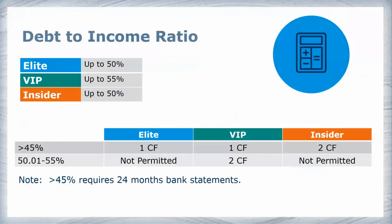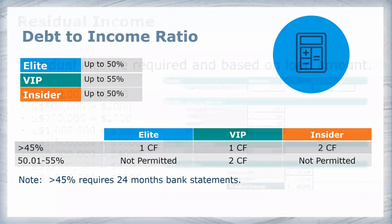Debt to income ratio, that's listed here under your Elite. Again, the 3 different classes: Elite up to 50% DTI, VIP up to 55% DTI, Insider up to 50% DTI. And if you look at some of those compensating factors, if you're going below those, then you may be able to qualify if there is a compensating factor to use. So again, contact your Finance of America account executive to know if you have any issues on your debt to income ratio.